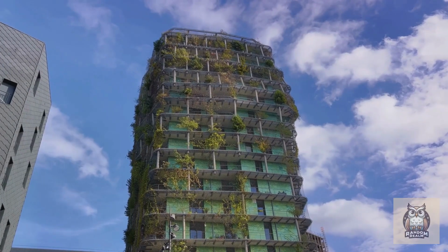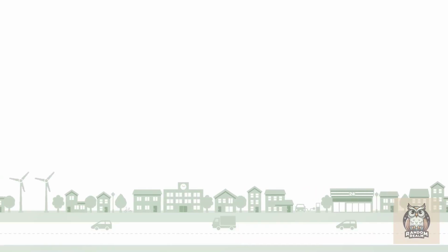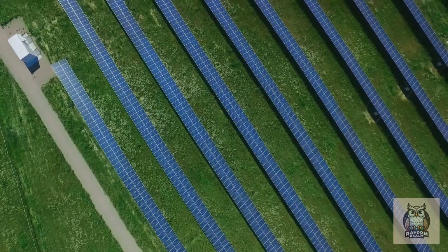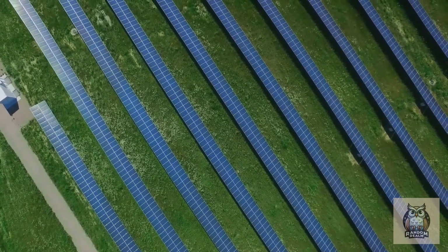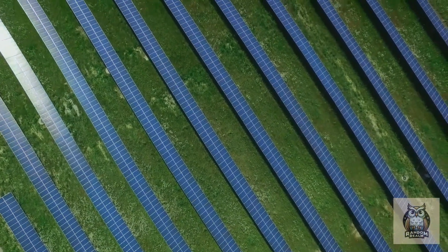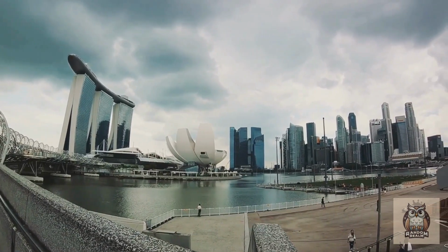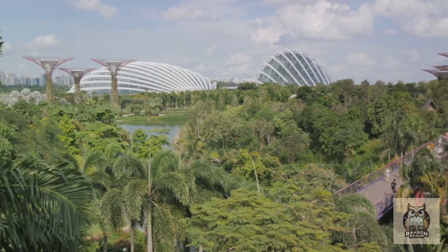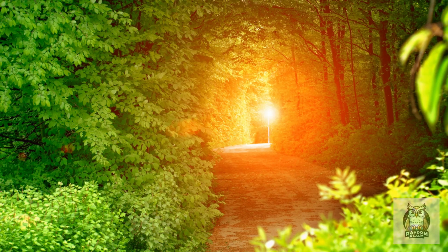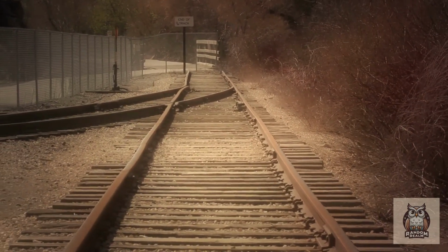In Freiburg, Germany, the Vauban district is a shining example of sustainable urban planning. It's a car-free neighborhood designed around public transportation and cycling routes. Solar panels adorn the rooftops, and green spaces are abundant. Across the globe, in Singapore, the city-state has embraced the concept of a city in a garden. High-rise buildings are enveloped in greenery, and parks and nature reserves are woven into the urban fabric. They've even created a 15-mile green corridor, repurposing an old railway line into a linear park.